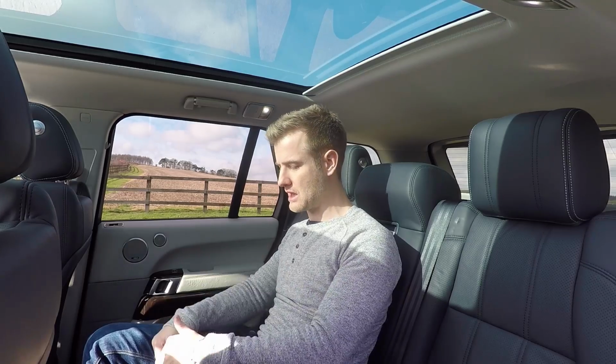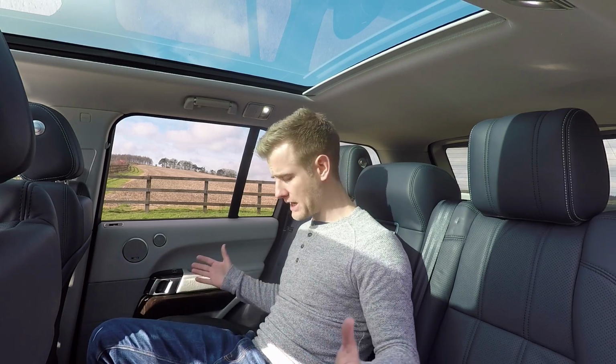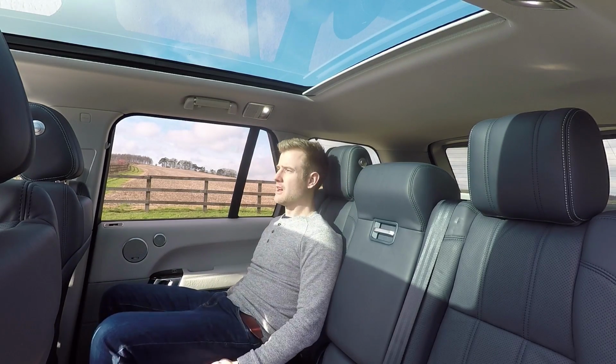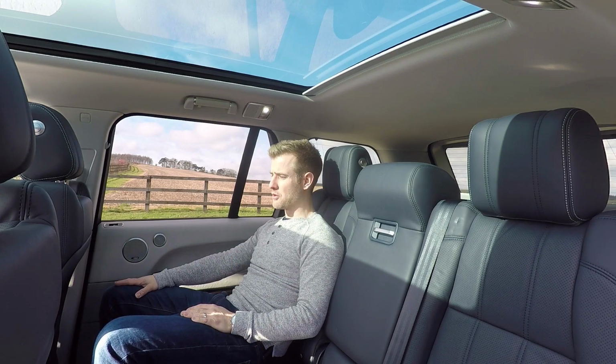There's plenty of space down by your feet, so you haven't got anything in the way. It's a flat floor, so you could sit here for a while and not be too uncomfortable. But yeah, the actual seats themselves are lovely. And you can recline them back like this one is, and if you had the optional TV screen, you could sit back, watch a movie. It would probably be more comfortable than your house to watch your movie.